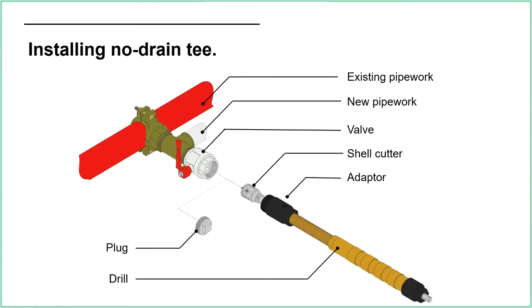Here is a diagram showing you how the no drain T works. The no drain T is the most complicated one, so if I talk through that a little bit, that'll help you understand all the other fittings that we've got. With the no drain T, traditionally what you would do is drain the pipework down, drill a hole, and then fit a mech T to it, and then you can add additional pipework. Or you drain down, cut the pipe, and put a T on there.